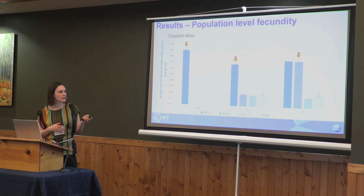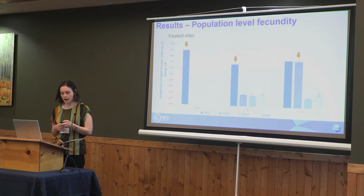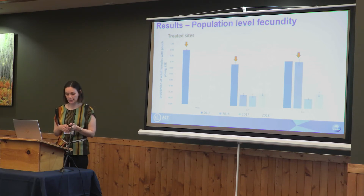And each year since that initial treatment, we've gone back in and we've DART vaccinated any breeding females that we found. So we're able to maintain that low level of fecundity in these populations.